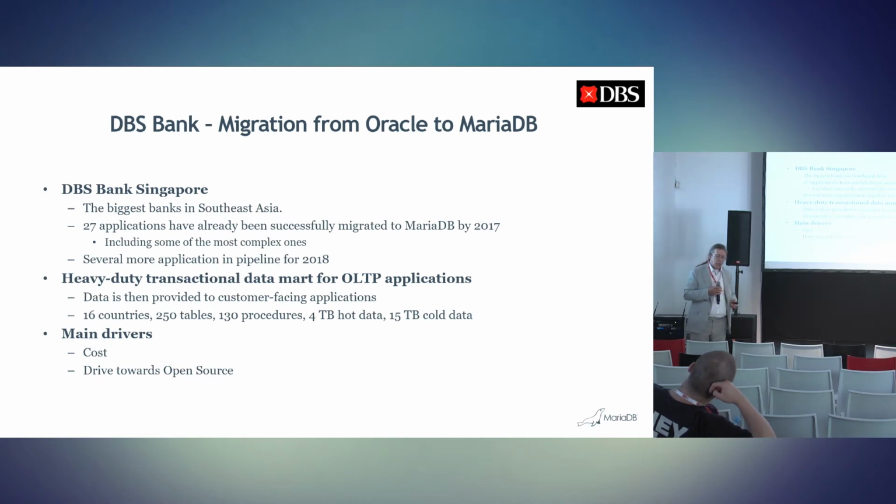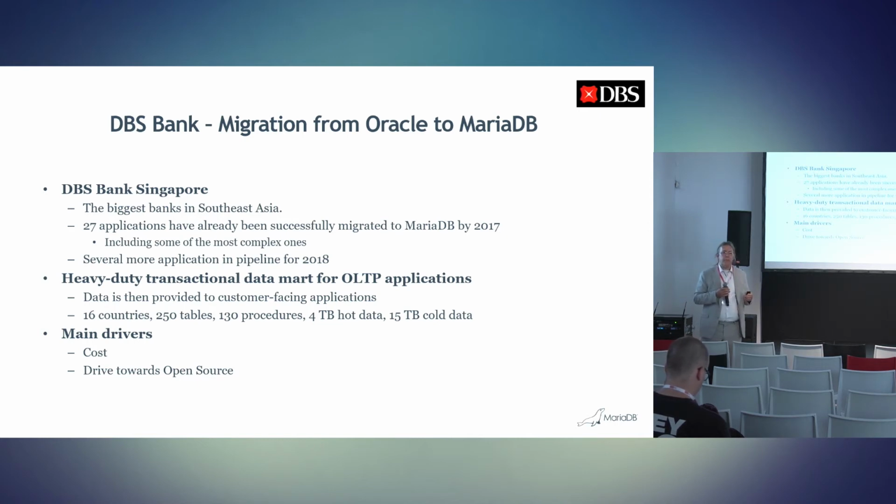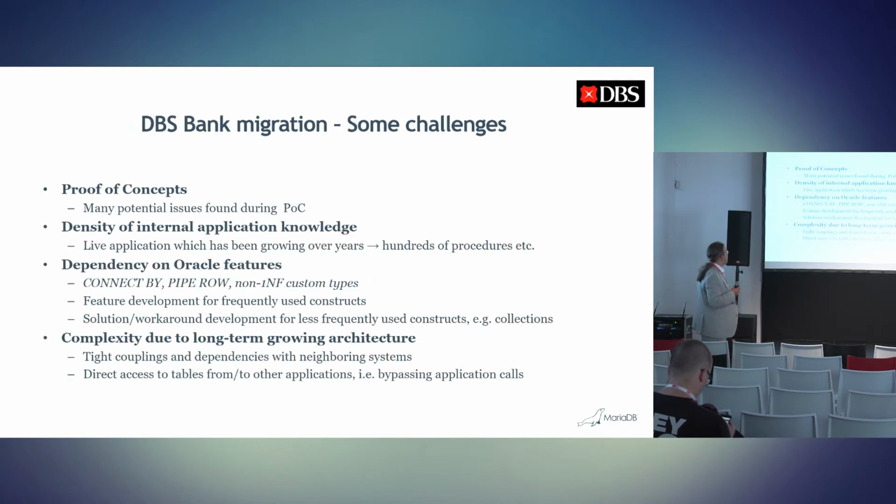They have migrated a couple of different applications. One very heavy, more OLTP style application. As it says here, cost was a driver, but they also had a driver in getting towards open source. The good stuff with open source. Faster development, more agile development, the ability to look at the source code, less expensive development, less expensive hardware, right? All of the nice things. They had some challenges. They needed to do a proof of concept, right? Without a proof of concept, they were not going to get anywhere with this thing.